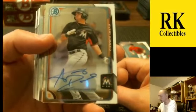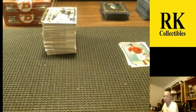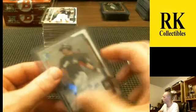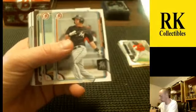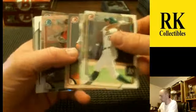Well, there's our auto for box 10. Base auto, Avery Romero. Got a purple of Seth Streich, number 160 of 250. Need to get that Excel file off my computer too to do that list. So I'll do both at the same time, like a quick 3-5 minute break.